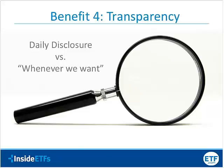It's the way the market should work in today's era of big data, and the sort of legacy of semi-annual disclosure, I think, is something that should be left in the past.